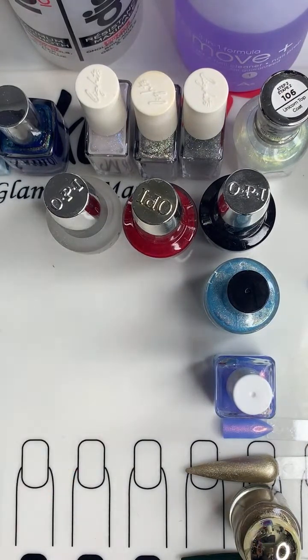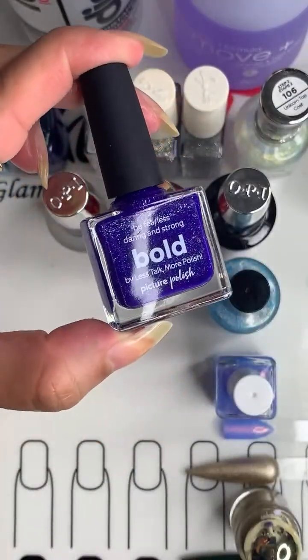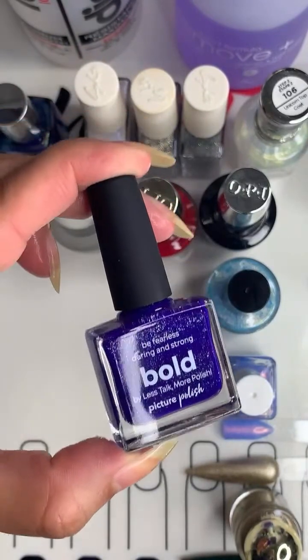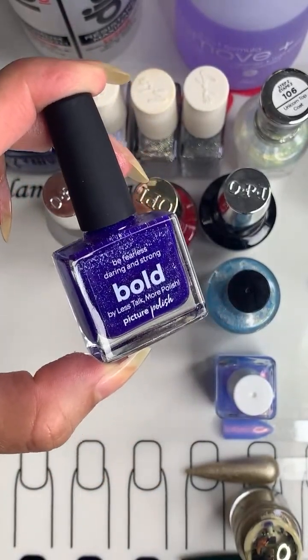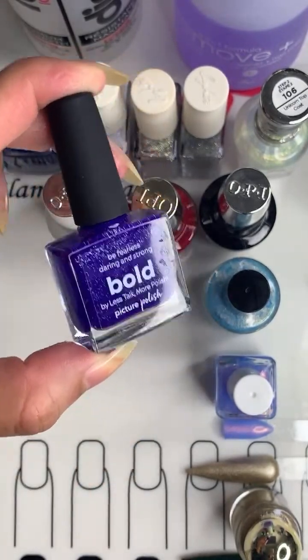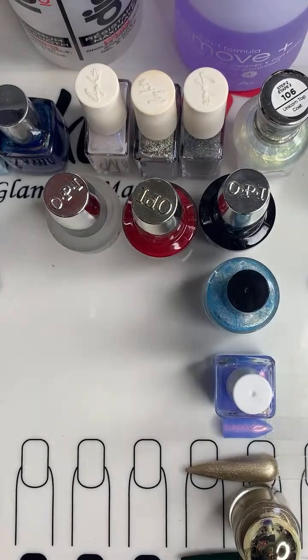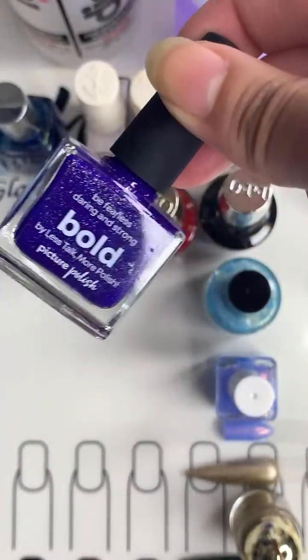But as I was saying, this is Bold. Yes, Maria, you got it before I could even say it. Yep, it's Bold by me and Picture Polish. And this one, I say holiday polish, but hey, you can wear it all year round. Yeah, like me. I had a swatch stick for it, but now I didn't see it. But I'll swatch it at the end if you're interested.